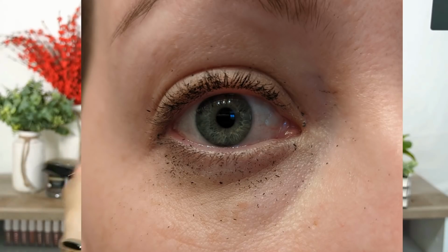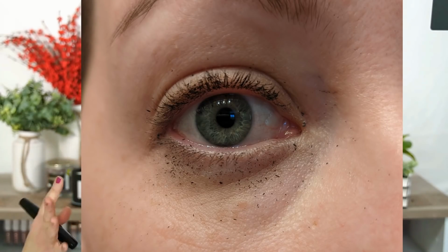So it said it was a flake-free formula, but I'll show you guys a picture of what it looked like after the end of a long day. This was like 11 o'clock at night. I was seeing a lot of flakes on my cheek. And I know I do have a tendency to sometimes touch my eye, rub my eye, whatever. But this was crazy. And it was kind of getting in my eyes too.